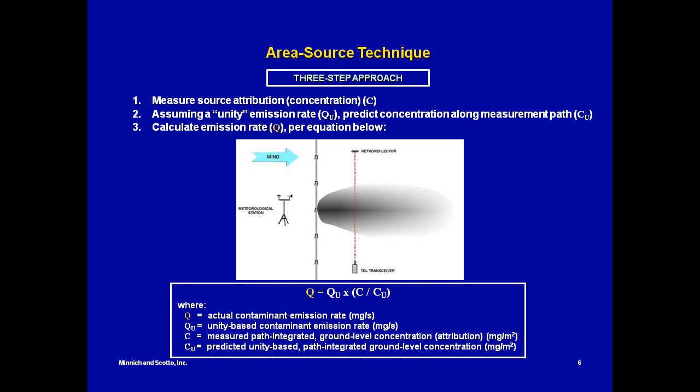But it's not 1 milligram per second. We don't know what it is. But now we have an equation, a relationship where we have 3 knowns and only 1 unknown. The only thing we don't know is the actual emission rate. So, step 3, calculate the emission rate Q per the equation below. The actual emission rate Q is equal to the unity-based emission rate, which we already said was 1, times the quotient of the measured path integrated concentration, C, divided by the unity-based path integrated concentration. And that's it. That's all that it is.